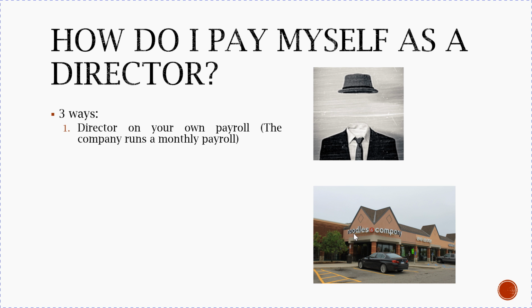Number one, the director is on their own payroll, and the limited company itself runs a monthly payroll. So the director can be just the only person on the payroll, or there could be 10, 20, 50 other people on the payroll. Doesn't really matter. The company runs the payroll, and the director is just one of the people who gets paid.